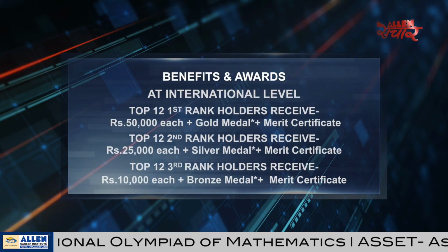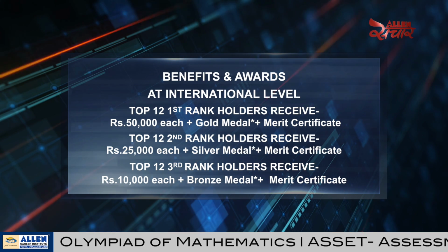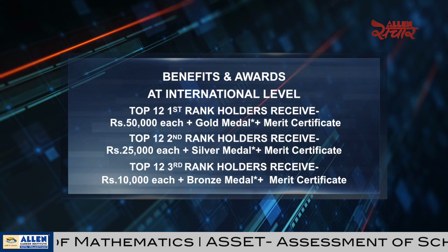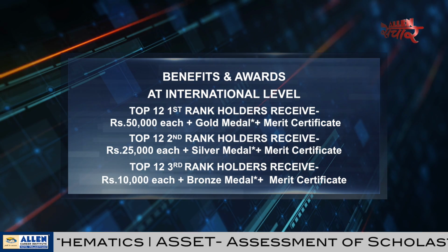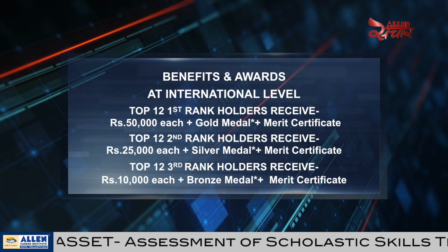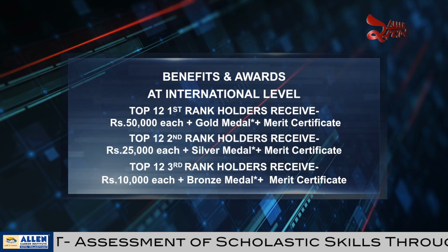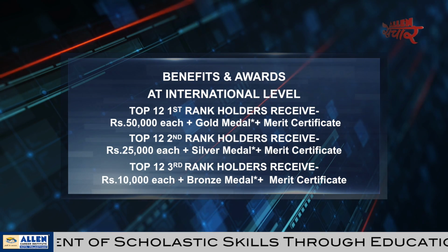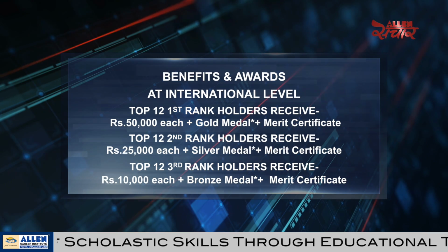And now let's talk about the benefits. Ankita, what are the benefits of IMO? Cash prizes and certificates are given to the students who secure top ranks in level 1st and level 2. Student who secures first rank at international level receives 50,000 rupees cash, a gold medal, and merit certificate. Student who secures second rank at international level receives 25,000 rupees cash, silver medal, and merit certificate. Student who secures third position at international level receives 10,000 rupees cash, bronze medal, and a merit certificate.